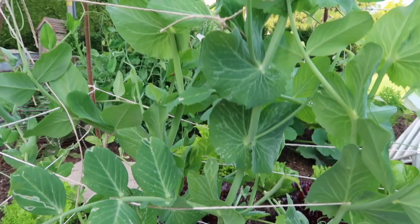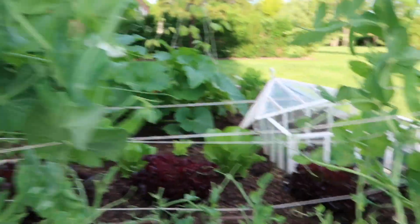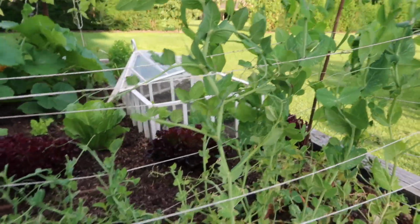We've got lots of flowers. There's a tiny baby mange tout too here. That will grow up, hopefully big and strong. Oh, there's a good one. I always look and I think there's nothing, and then you look again and actually there's quite a bit, but it's just camouflage.